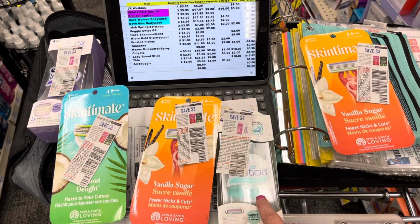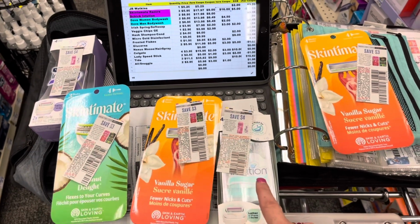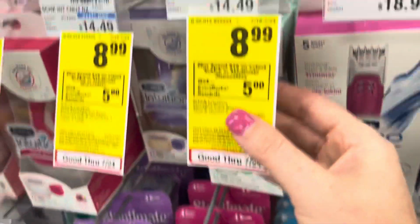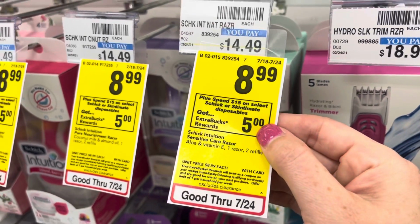The Chic Intuitions are on sale for $8.99 this week. So you're getting 2 of those, and you're using the $4 off coupons for those. Then you're going to be getting back $5 in extra care bucks when you spend $15 on the select things, and you're only going to get it back one time. So that one time $5 extra care bucks.